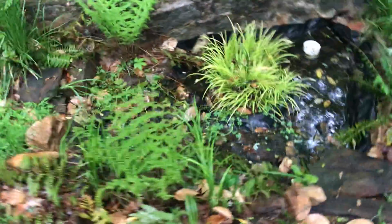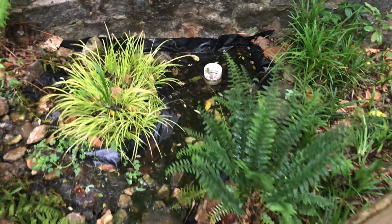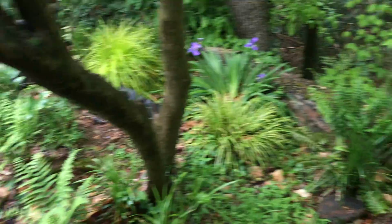Here's my irises. It goes down into this wetland. There's wetland number 1 here. And then another pond waterfall here, and this is wetland number 2 here. And then it drains into this larger canyon I have behind my house. So this whole wetland processes all the rainwater runoff.